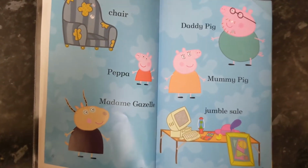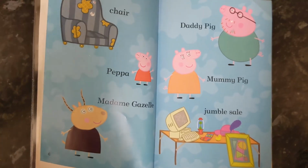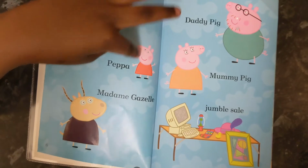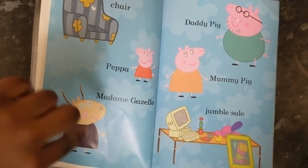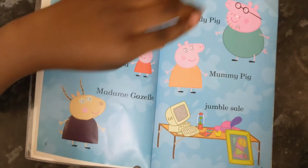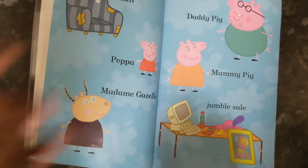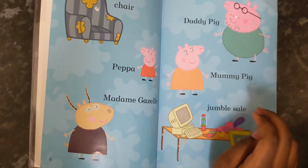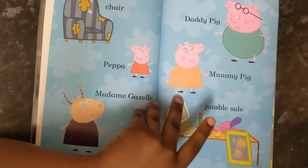Let's read the characters. This is Daddy Pig's chair. This is Peppa. This is Madam Gazelle. This is Daddy Pig. And this is Mummy Pig. And this is the Jumble Sale.